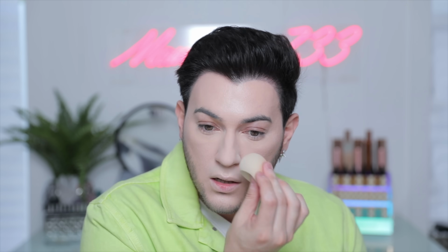Again, you guys, I'm gonna give this foundation a real shot. So I'm gonna go and set my face how I normally would with any other foundation. I'm gonna take my translucent powder, set my nose with it, taking that little sponge. Okay, so our face is set in place. I rhymed and I love rhyming.